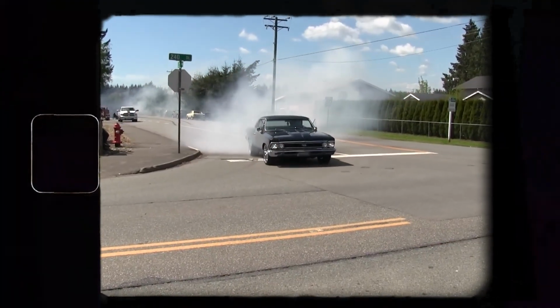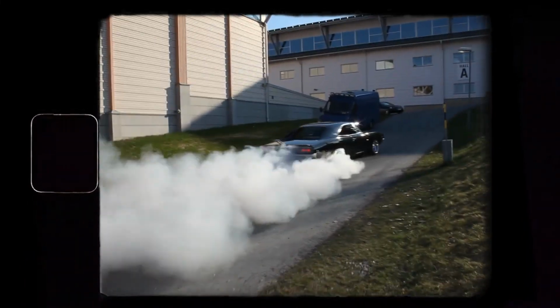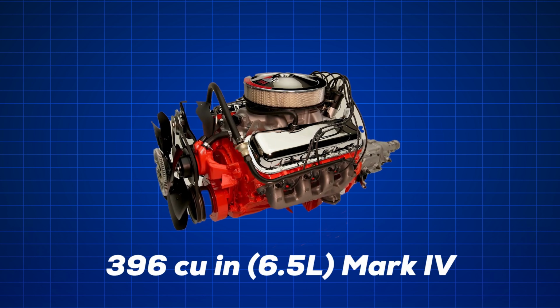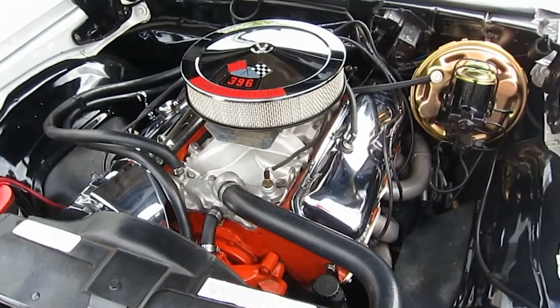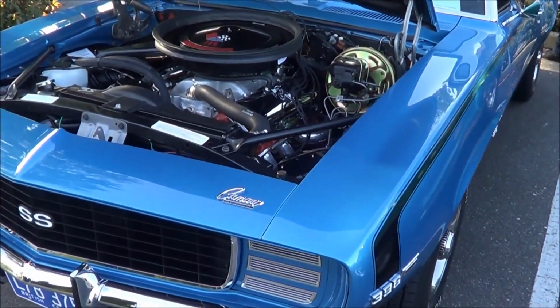Alright gearheads, let's rewind to 1965, the year Chevy decided to show the world how muscle cars were really done. Enter the 396, the first big block V8 that didn't just whisper power, but screamed it down the street. Introduced in 1965, this beast dropped into the Chevrolet SS and immediately started turning heads.